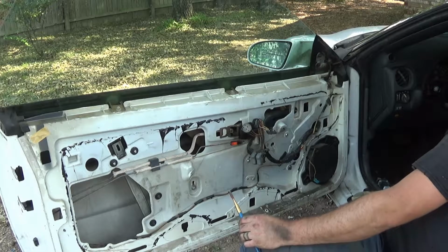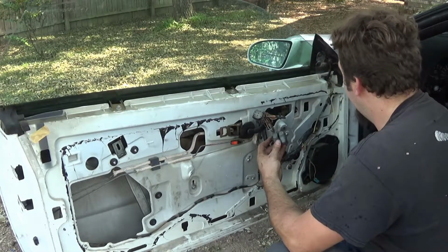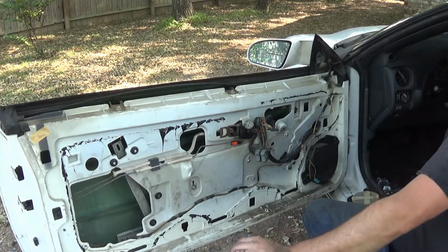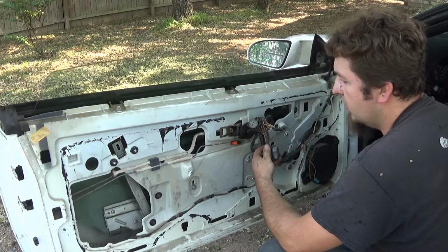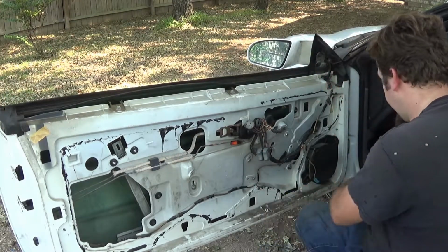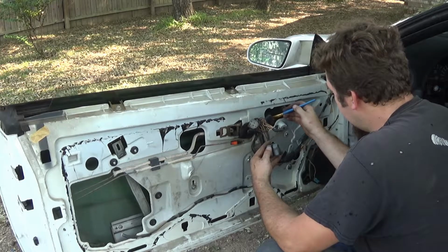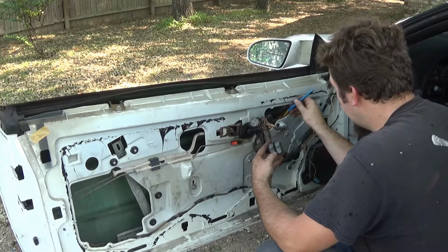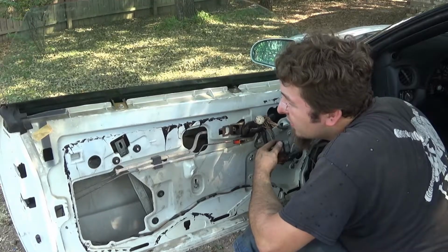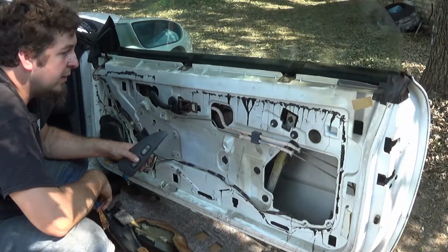Getting ready to change the window motor. I thought to myself, it was kind of odd that they rolled up so much better now than when I first got them. But you hear that? Obviously the car's not running, so it's a little slow. To try to keep me from doing too much work, I'm going to do my old school trick first. Nice little grease is all it needed.